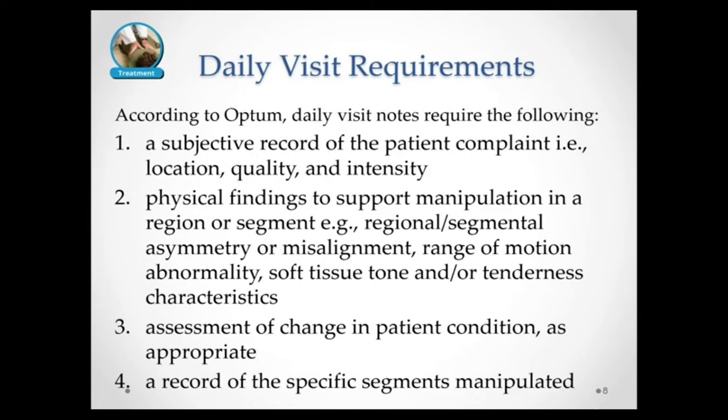They said there are 4 things that need to be included in the daily visits for chiropractors. They say that there needs to be a subjective record of the patient complaint that explains the location, quality, and intensity. Number 2, there have to be physical findings that support manipulation in a region or segment at a minimum. Number 3, there needs to be an assessment of change in the patient's condition as appropriate. I should have highlighted the word change because I really think that's key for these daily visits. I see as the reason for denial more than anything else that there wasn't enough change, that the change wasn't obvious, and therefore the care wasn't medically necessary. And then 4th, a record of the specific segments manipulated or the services that were performed.